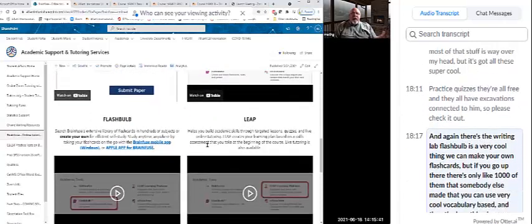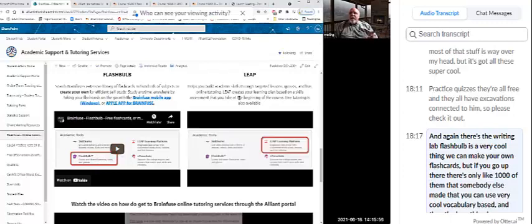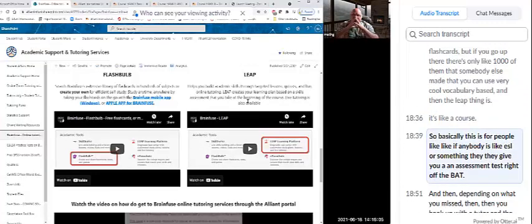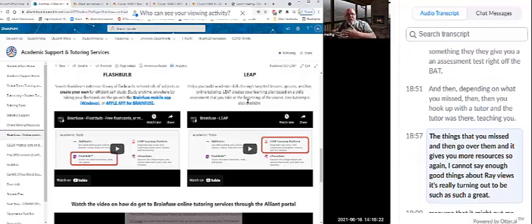And again, there's the writing lab. Flashbulb is a very cool thing. We can make your own flashcards. But if you go up there, there's already like 1,000 of them that somebody else made that you can use. Very cool, vocabulary based. And then the Leap thing is like a course. So basically, this is for people like if anybody is ESL or something, they give you an assessment test right off the bat. And then depending on what you missed, you hook up with a tutor and the tutor will start teaching you the things that you missed, and they go over them and they give you more resources.